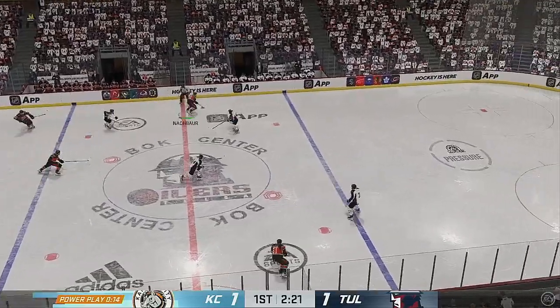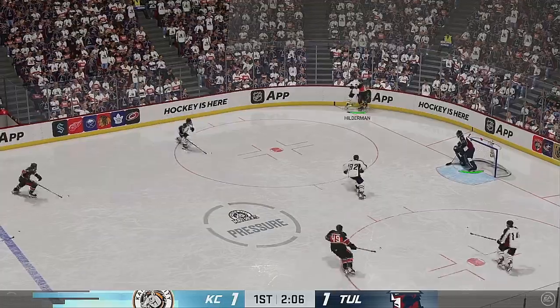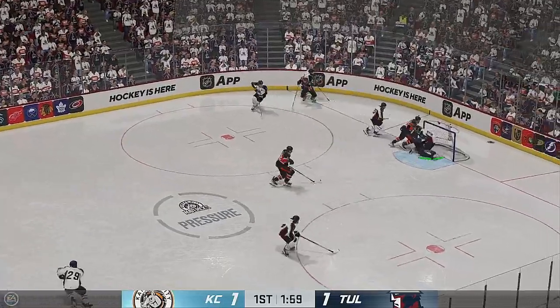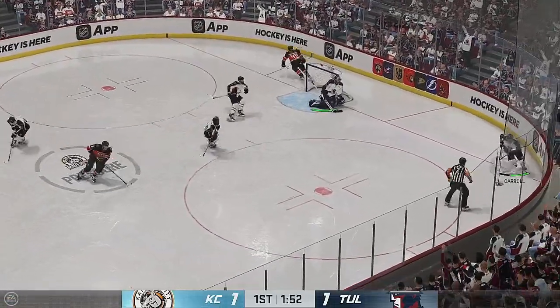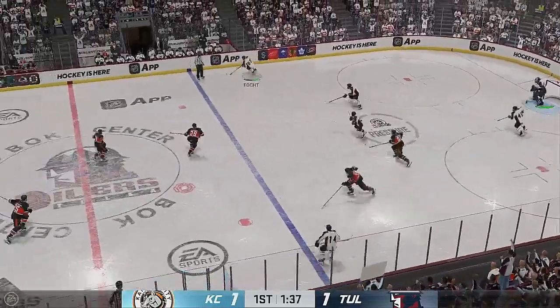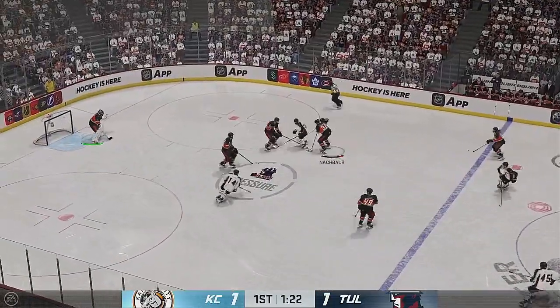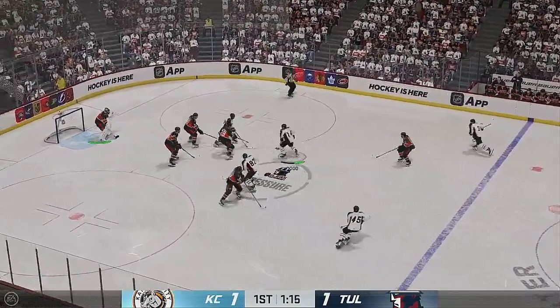Getting a little physical out there, but still holds on to the puck. Big time hit along the boards, and there's no give there. Well, there isn't, and you can just feel the rumble of the boards from up here. Just bone crushing, separating body from puck. Takes the pass from the left wing. And they continue to apply pressure here.